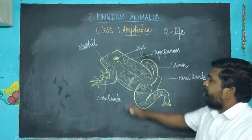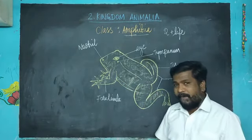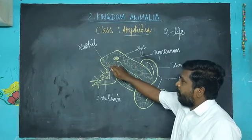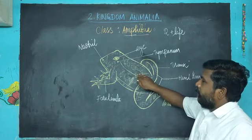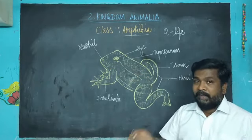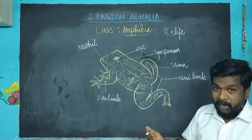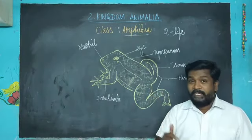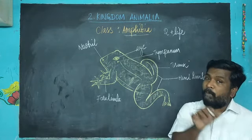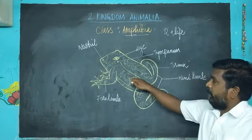Amphibians are mostly poikilothermic. Already we learned about poikilothermic, cold-blooded animals. The body is divisible into head and trunk. Some amphibians have a tail, some others do not. For example, in frog we can see the tail only in the tadpole stage. Some, for example salamander, have a tail, but the body is divisible into head and trunk.